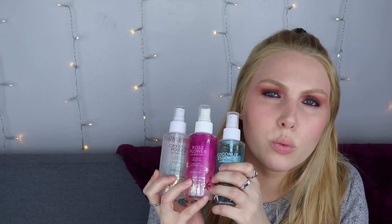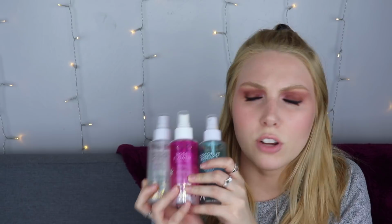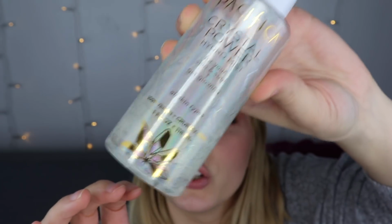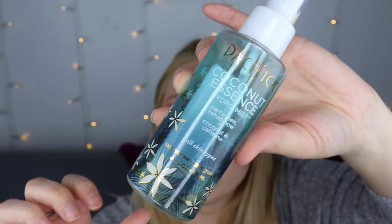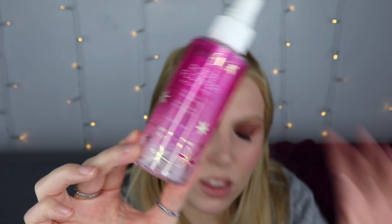Pacifica came out with 3 facial mists. I think they might have a couple more now on the market, but whenever I purchased them, they were on sale for $5 a piece, and I grabbed the Crystal Power Hydra Mist. It's clear and it has a little crystal in the bottom of it. This one is the Coconut Essence Hydra Mist. This one's almost empty. It was one of my favorite ones. And this one is the Rose Flower Hydra Mist. This one is clear as well. I think they're all clear.